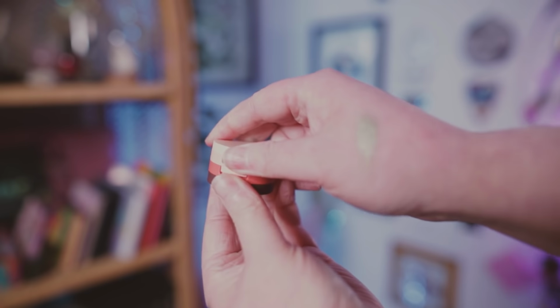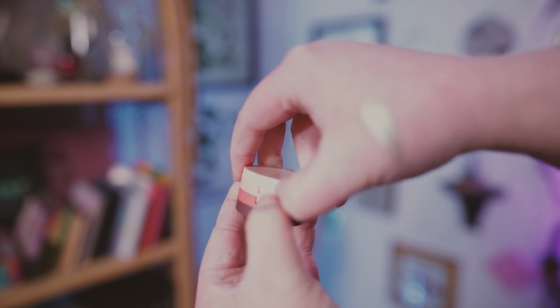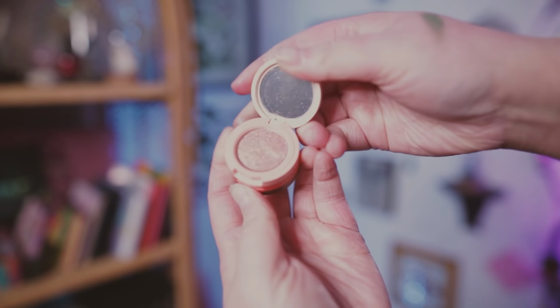This I bought a little while back. It's the Kaja Bento box in the shade Orange Blossom. It's one of those little 3 shadow things. It's got little claspy guys. I love this. I think it's really fun. It's really cute. The colors are really nice and the finish is really, really nice on these.